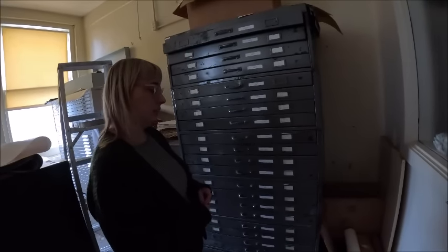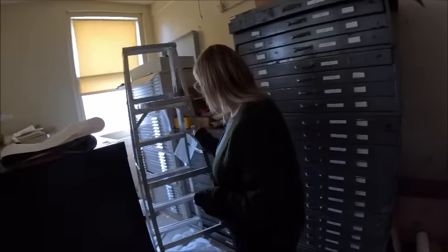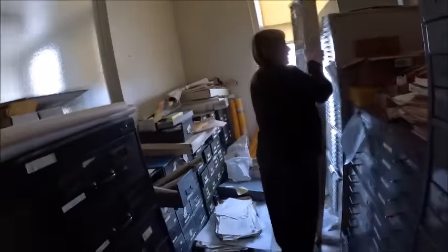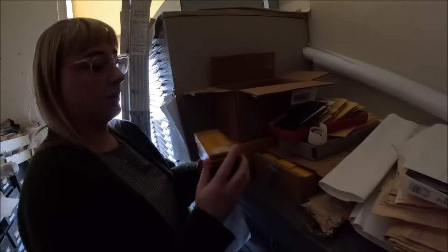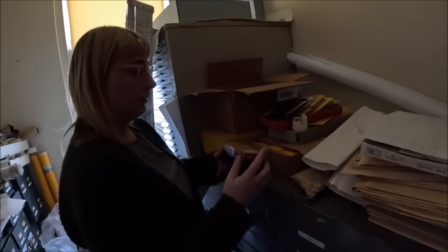We also just have tons of other documentation in this room that we haven't even really looked at, and tons of negatives. We have all these slides over here. These are all just boxes of slides, and that's from the plant. Actually, a lot of the stuff in this room is from South Bend. Oh, no kidding. Yeah. So that's my neck of the woods.